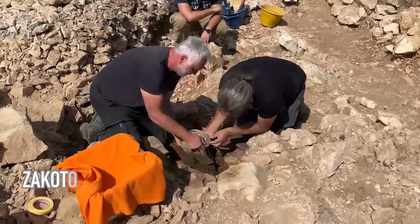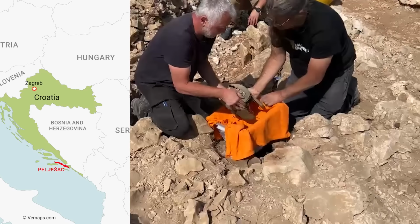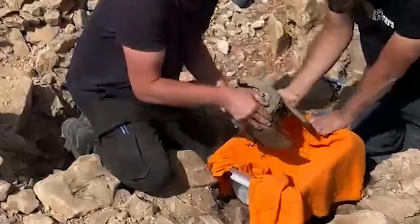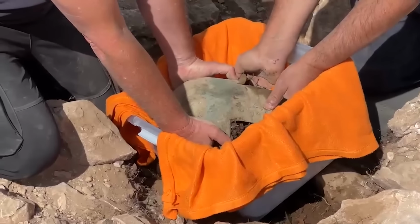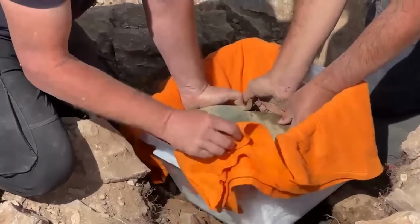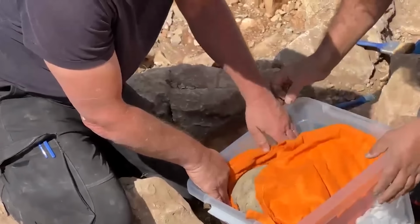Archaeologists at Croatia's Zakotorak necropolis on Pelješac unearthed a second Greco-Illyrian helmet dated to the 6th century BCE, found upright wedged between stones near burial mounds, a marker of ancient Illyrian power and status.